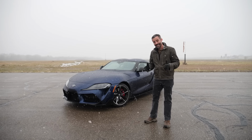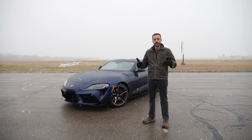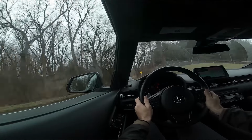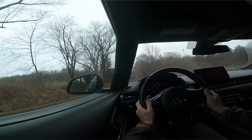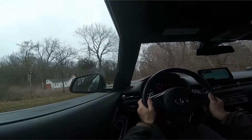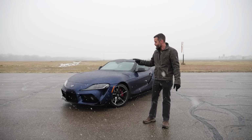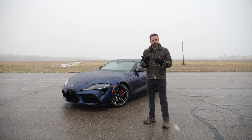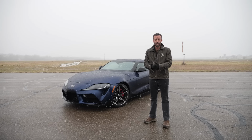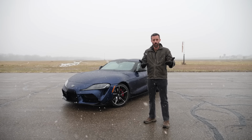Now, like all tests, it's not perfect, but it is the most comprehensive because we do things like cross-country road trips and we drive in real winter, which we're in right now in Michigan, obviously. We did all that with this 2020 Toyota GR Supra, and we're gonna explain to you the good, the bad, and what you should know about this vehicle if you were to buy one.